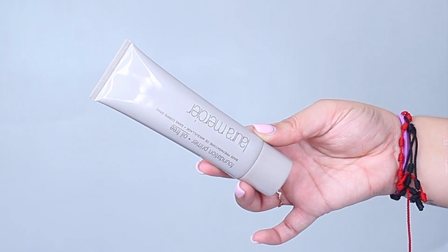With this Laura Mercier foundation primer, this is oil free. I'm just gonna go ahead and take a little bit of this, and it looks green. I'm not sure why, but I'm just gonna go ahead and pretty much rub this on my hands and apply this to my skin.